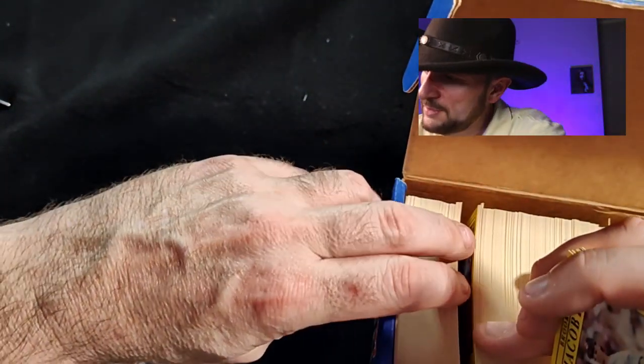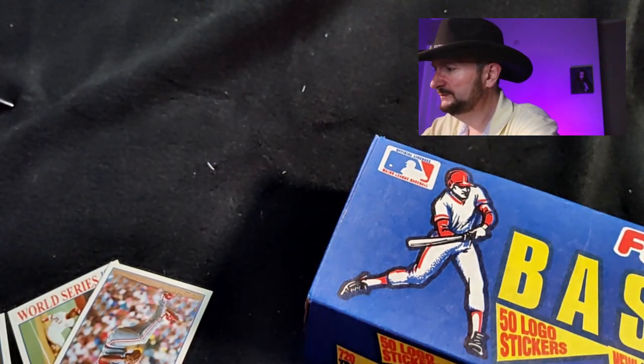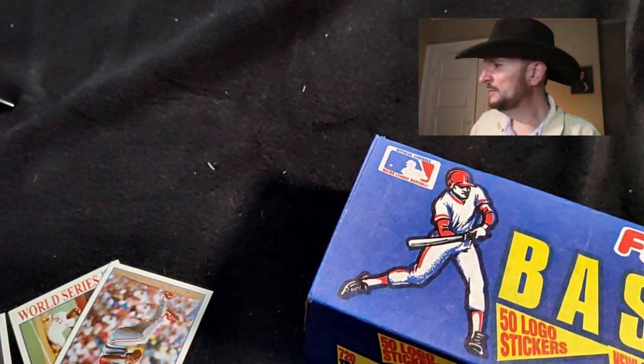Yeah. What? World Series cards. I don't want the. Okay, this is stupid. All right, I'm really starting to get mad now. Well, they might be in there. I don't know. I got a Barry Bonds.